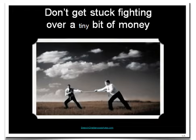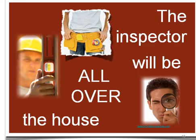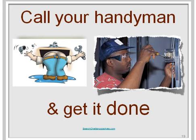All right, the last thing, once you've worked out price, the home inspector's coming. And you know what? They're hired to find stuff. So they're going to find stuff wrong with your house that needs to be fixed. Inspector's going to be all over the place. So when you get a list of repairs that need to be made, as long as they're reasonable, then do them. Call your handyman and get it done. It'll be worth it to get those repairs done and get it out of the way. If they're not being reasonable, then maybe get rid of some of the small things and make sure the big things are done.